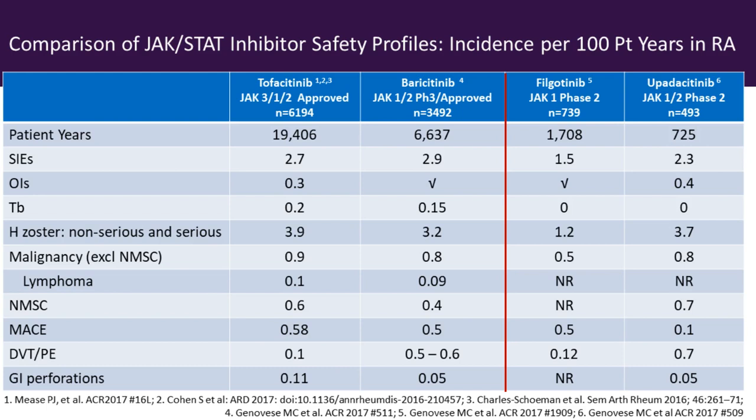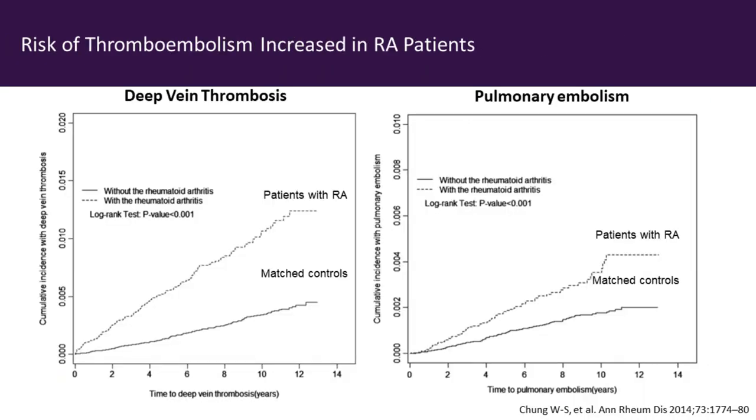So if we just look at the safety profiles here, the phase 3 database is over on the left for both tofacitinib and baricitinib, and if you simply look at the thromboembolic events, you can see that there seems to be quite a difference. And over on the right is filgotinib, just phase 2, and upadacitinib, just phase 2, and there you can see that there's quite a difference. So that's really the biggest differentiator of all these adverse events of interest among these agents. And when we look at the risk of thromboembolic disease in RA, we can see that it's increased, DVT and pulmonary emboli. So again, it's hard to understand what's the risk for the underlying population versus the agent.